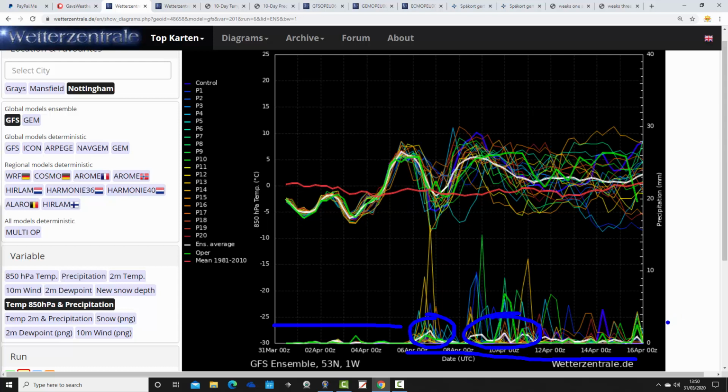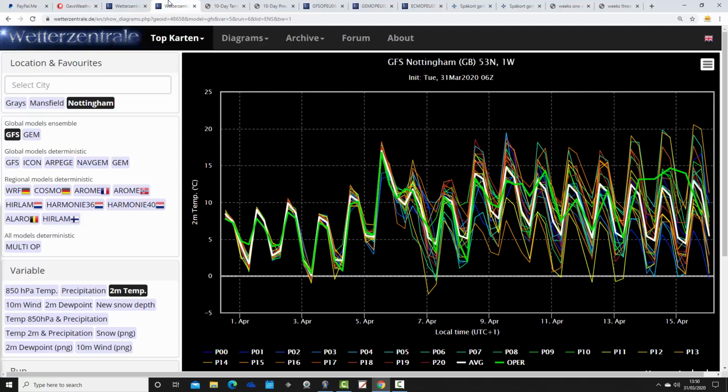Of course, that's getting into the Easter period as well. So, yeah, quite a bit of precipitation coming up there through the second week of April. It does look a little bit more unsettled after a cold and dry start. Temperatures will lift up, it will become warmer, it will become milder, but it may also become rather more unsettled as well. We can see this lift up in the temperature on this graph.